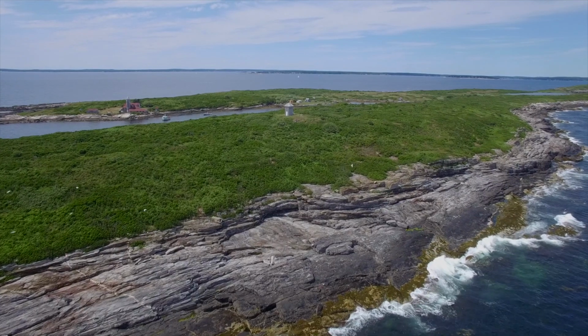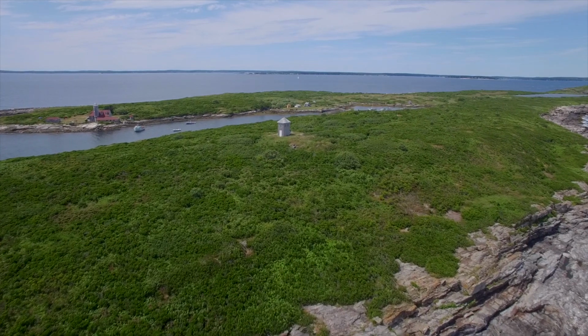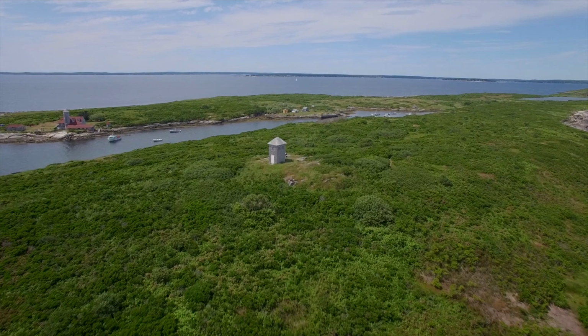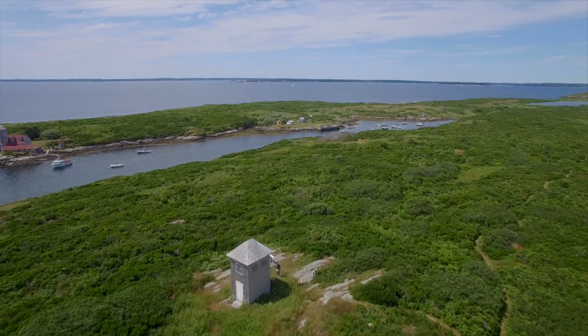The last permanent residents left Damariscove Island in the mid-20th century. The island was privately owned until the Nature Conservancy acquired it in 1966. In 2005, the property was transferred to Boothbay Region Land Trust.